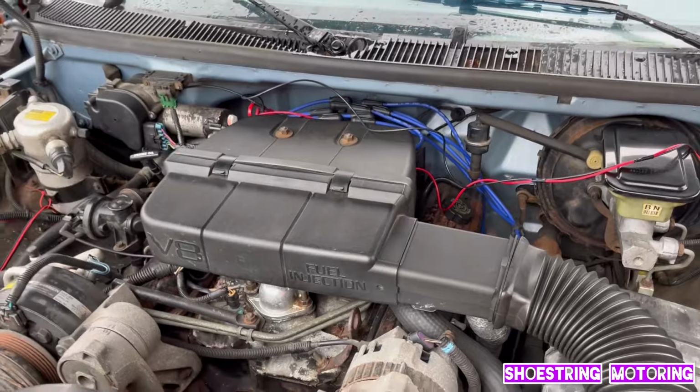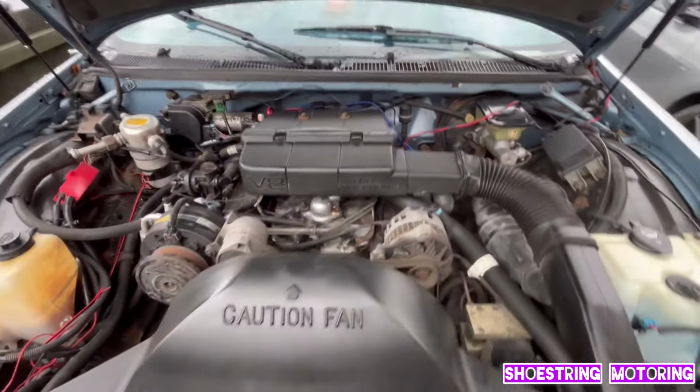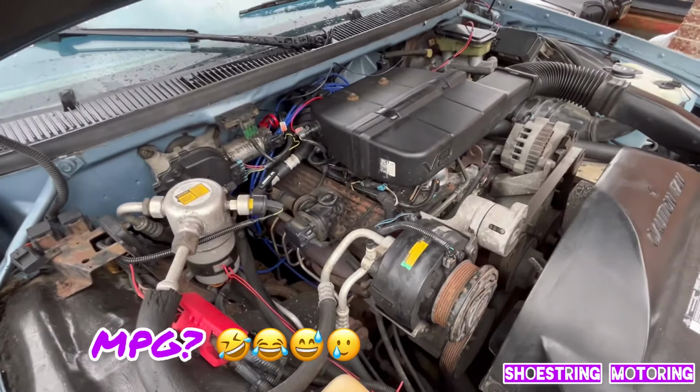Here it is, 5 litres, the Chevrolet 305. So how many mpg do you think this gets?